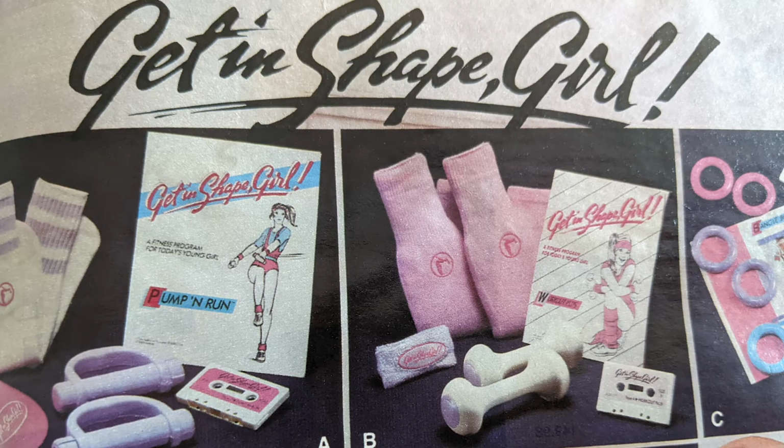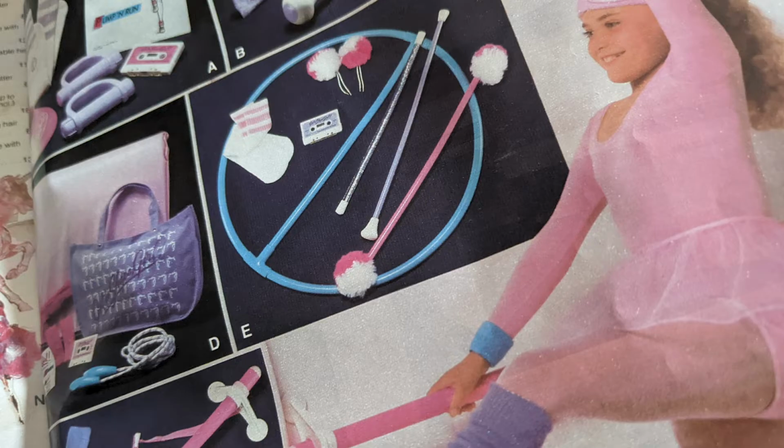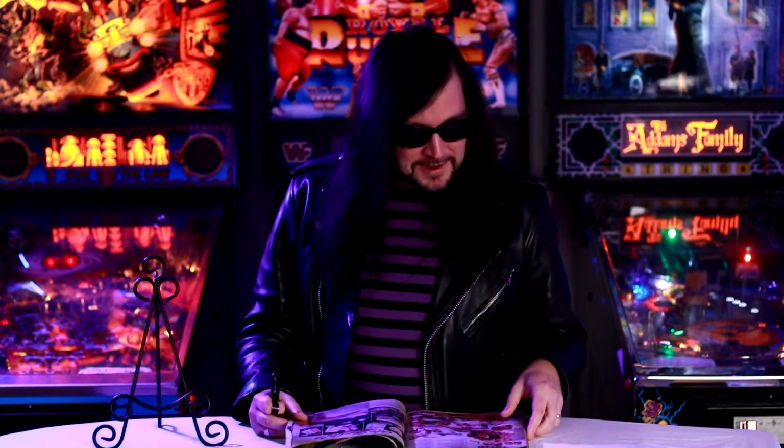Get in shape, girl. Exercise equipment for little girls, like to, you know, get in shape. It was aerobics and it was the 80s. And I don't know if that would fly right now.